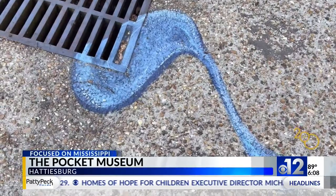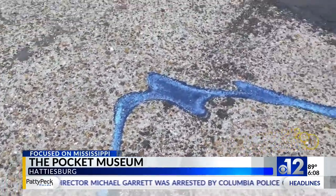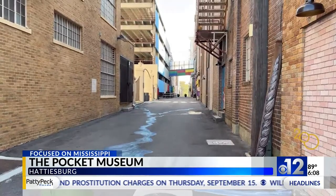The first thing you notice as you get to the entrance of the Pocket Museum is a trail of water. Well, actually paint, but it's supposed to be water. And as your eye follows it, you find yourself gazing into the heart of the Pocket Museum.